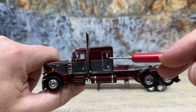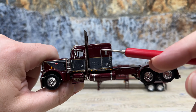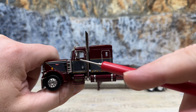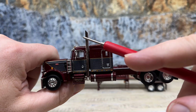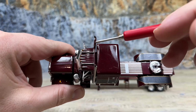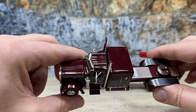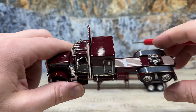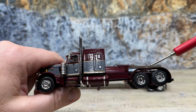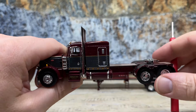Then you got your door back here for the sleeper, vent and latch. Then the door frame is tampoed silver. Door handle is tampoed silver. Chrome mirrors, chrome exhaust, chrome breathers, chrome air horns, and chrome fender. Plus it's got a chrome grille and bumper on the front, and of course chrome bands on the fuel tanks, and definitely chrome 10-hole wheels all around, soft rubber tires.